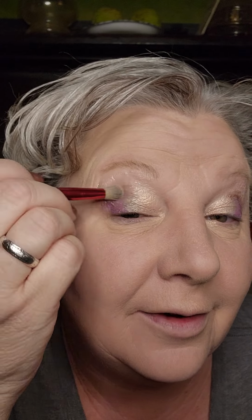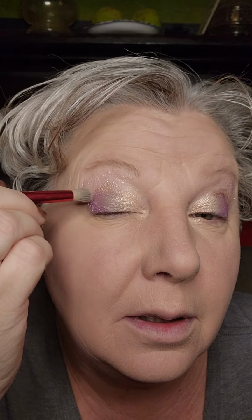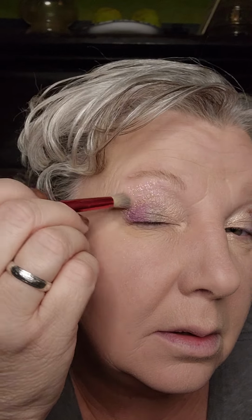All right. So I think that's dry enough. Where's my brush now? Here's where we get a little bit tricky, right? So we're going to blend all this together. Okay, so that's quite a bit different from the other eye, right? It definitely looks softer and a lot more subtle.